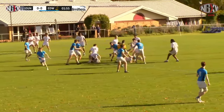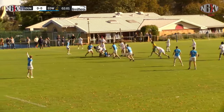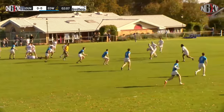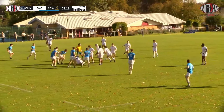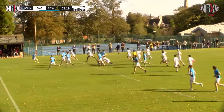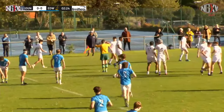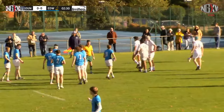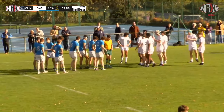Trying to get their offloading game going, but it's been stolen. Loose ball for Oundle. You look to the blind side. Do they have a couple of numbers there? Not quite. Good hard carrying though. Into the midfield. Out onto the far side. But once again, as Oundle look to go wide, the ball just drifting forward. So again, we have a scrum.